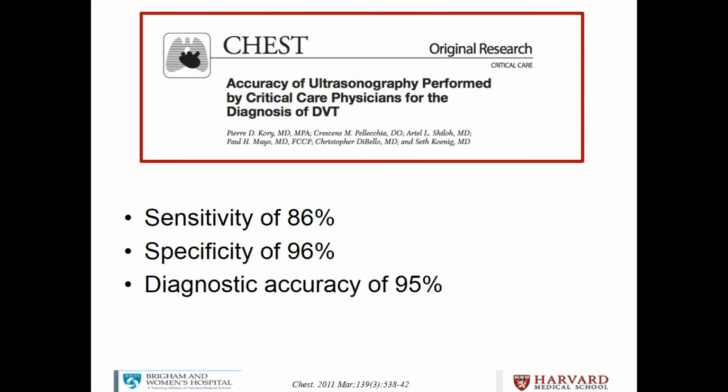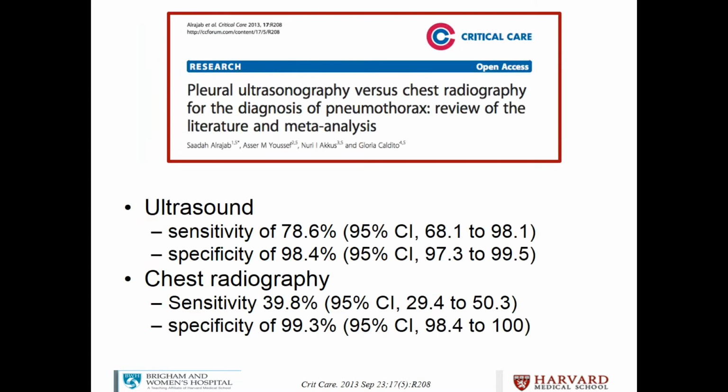In this study, intensivists were able to have a diagnostic accuracy of 95% for diagnosis of DVT, with a sensitivity of 86% and specificity of 96%. In this meta-analysis, we see that pleural ultrasonography obtained by mostly non-radiologists had a specificity of 98% for diagnosing pneumothorax and a sensitivity of 78.6%. This sensitivity was well beyond the sensitivity of chest radiography.